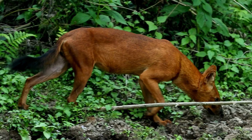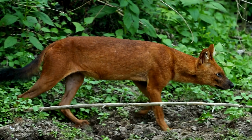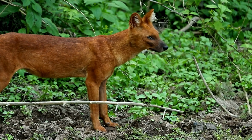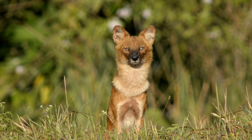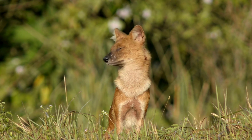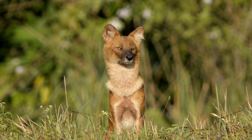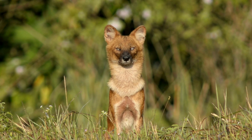47. Camera traps and behavioral studies. Camera traps and behavioral studies provide valuable data on the daily activities, social interactions, and behavior of African wild dogs. This information helps researchers understand their ecology and guide conservation efforts.